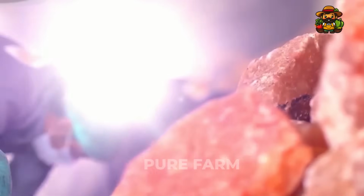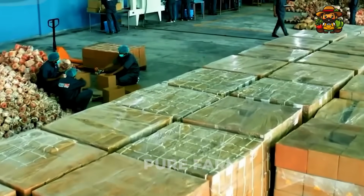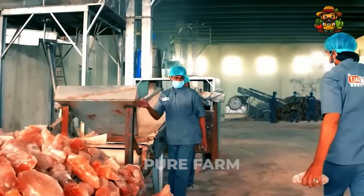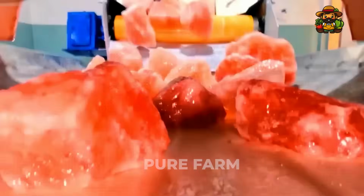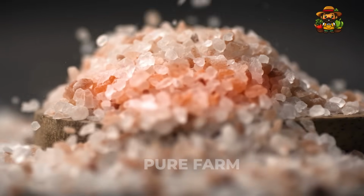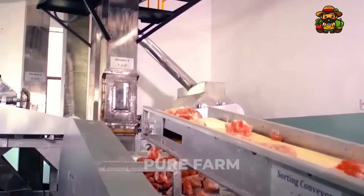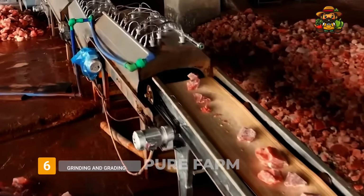Enter the precision drying chambers. These high-tech facilities use controlled heat and airflow to gradually reduce the moisture content of the salt. Too much moisture could lead to clumping, making the salt less appealing and harder to use. On the other hand, overly dry salt could lose its structural integrity. The drying process strikes the perfect balance, ensuring that the salt is ready for the next phase of its journey without compromising its quality or texture.